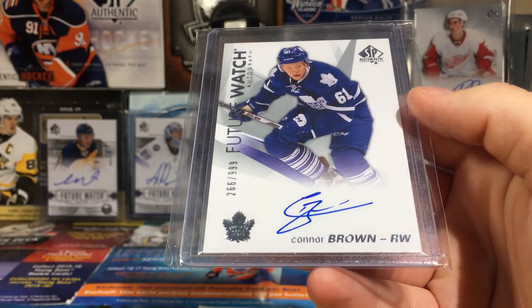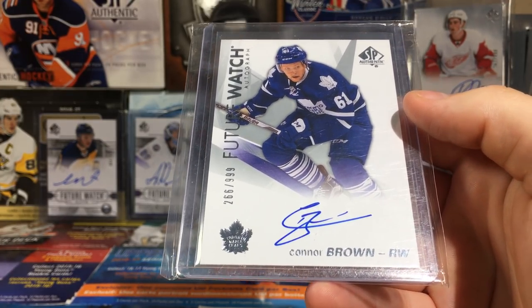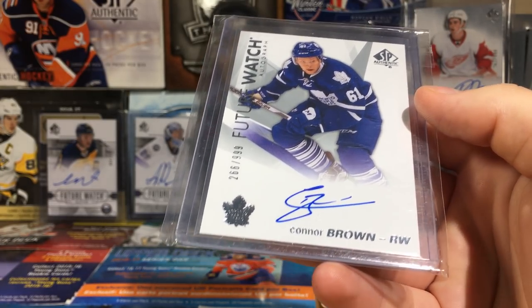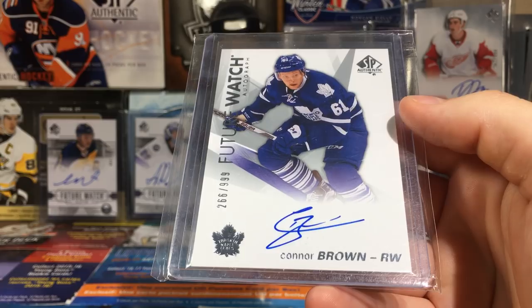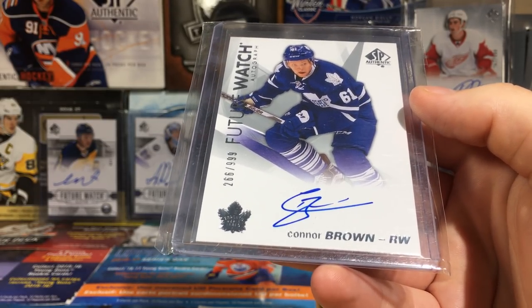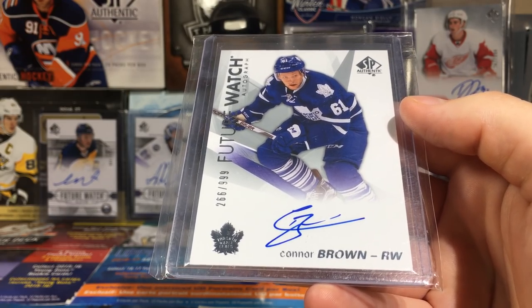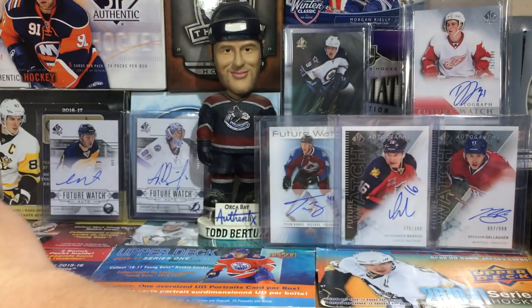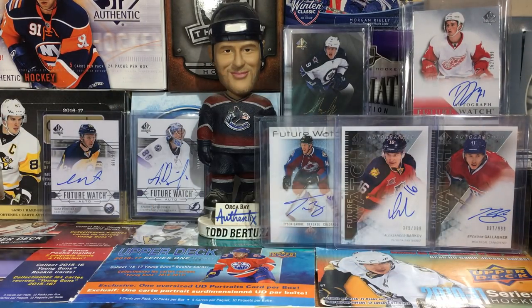He had 20 goals as a rookie in 16-17, but he kind of got shafted a bit, and he played on the fourth line mostly in 17-18. He's a great skater, great checker. He's going to be fighting to play like third line. He's probably going to be third or fourth line. He's going to be fighting with probably Kapanen on the right side there, but yeah, definitely like Brown.